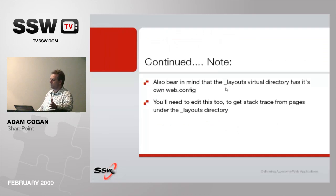Yeah, basically, bear in mind that the layouts virtual directory has its own web.config, and if you create subsites, you're going to have to do the same thing in multiple places. Yes, and don't do this on a production or a test server, obviously. Yeah, no, this isn't a solution for that. Thank you. I answered your question.